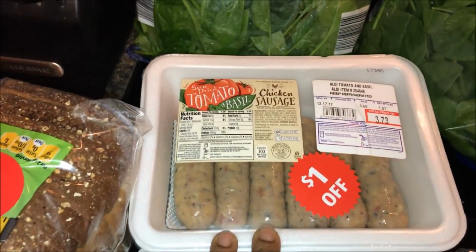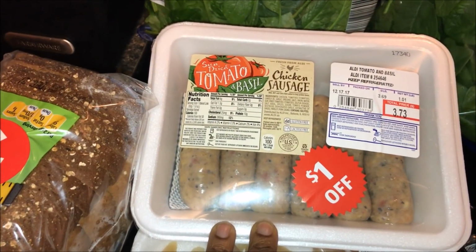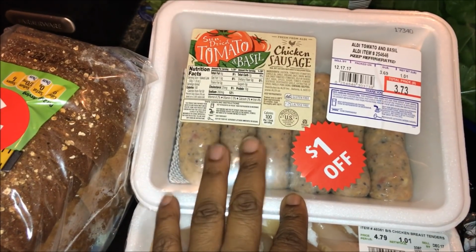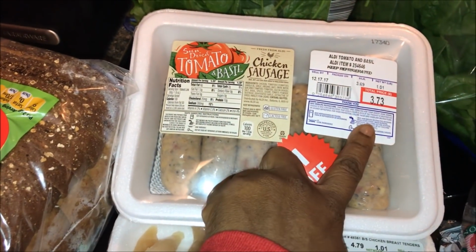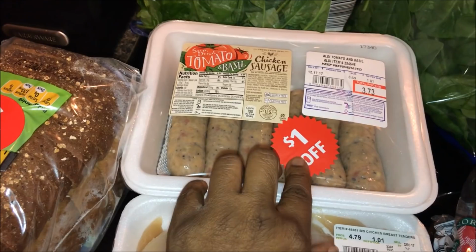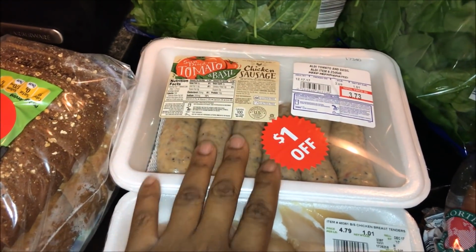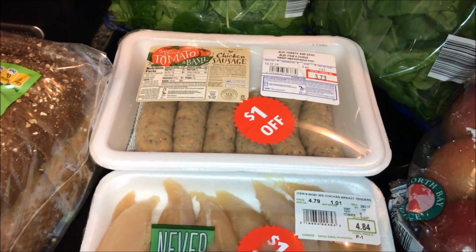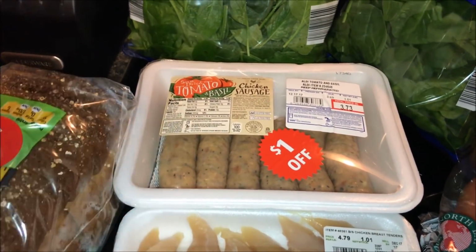And then I also got these chicken tomato basil sausages. I'm hoping these are low in smart points. I didn't scan it yet, but I'm hoping that they're low. So for $3.73 with a dollar off, made that $2.73. I'm always going to look for and pick up reduced price meats. It's just how I get meats in the house.